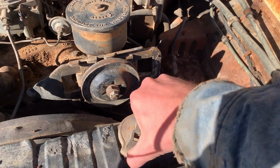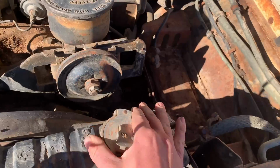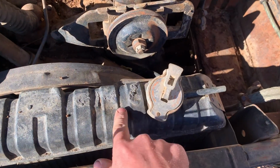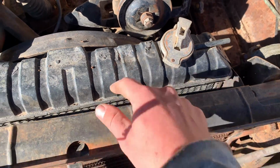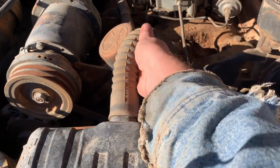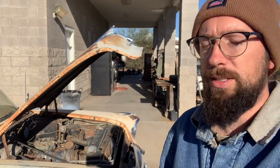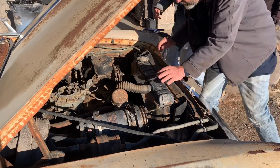Going down to our fan and harmonic balancer. Let's see if we have any coolant or what. Nothing. Looks like somebody soldered on this tank here. Got hoses, but no hose clamp, so she'll probably leak water a good bit. But anyway, enough looking around. Let's go ahead and see if this engine is locked up or not to know if we can even continue on with our day.